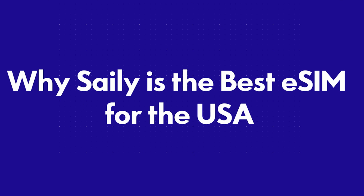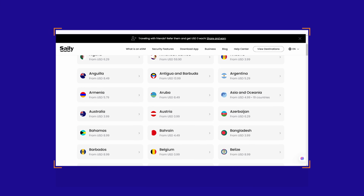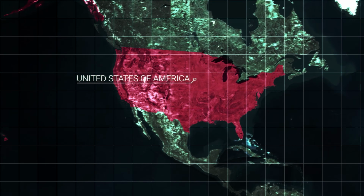So let's talk about Saily specifically and why it's the best eSIM for the USA. First, it works anywhere. It actually works in over 190 countries. I'm not even sure how many countries there are globally, maybe 200, 203 or something. Saily gives you basically complete global coverage and complete coverage from within the US. Some eSIMs might only connect with one US carrier, which could work if you're limited to a particular city, maybe a particular region where that carrier is dominant.